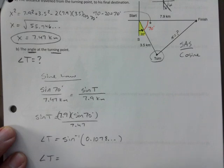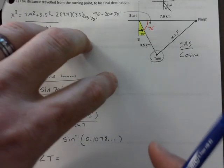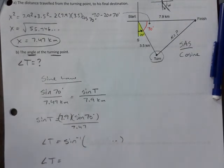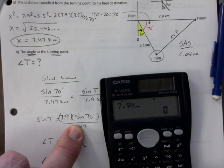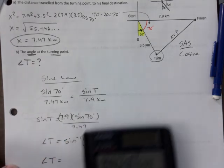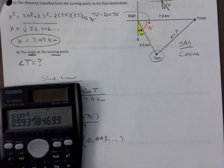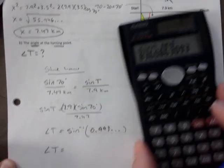Oh, no, sorry. My bad. I'm looking at cosine law when I did this. Sorry. Let's do this again. I didn't use sine law, so I'm going to actually have to type this in. That's what you get. 0.993. We use inverse sine. It's 83.61.